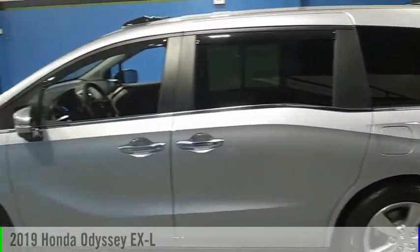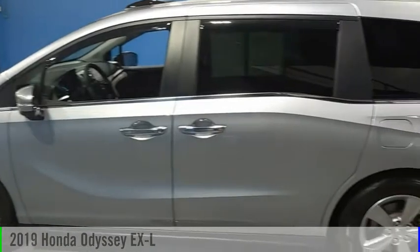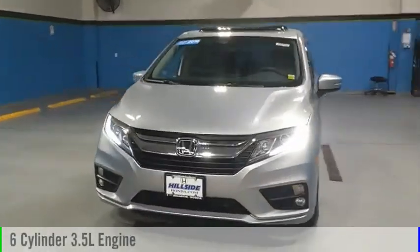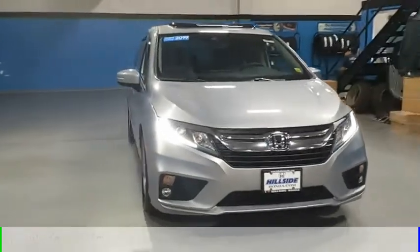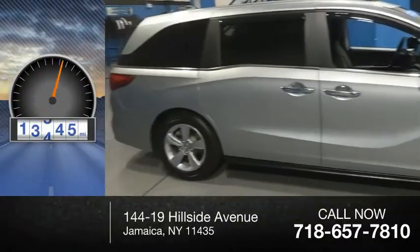Looking for the right vehicle? Check out the 2019 Odyssey. This vehicle is powered by a front-wheel drive, 6-cylinder, 3.5-liter engine, and comes with a 9-speed automatic transmission. This vehicle has less than 20,000 miles.